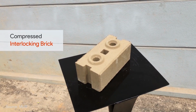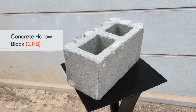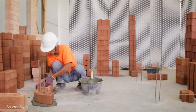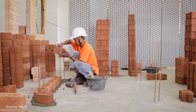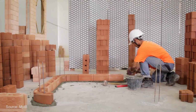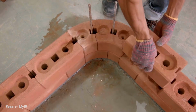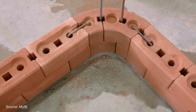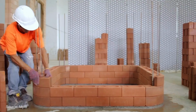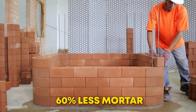The high density of these interlocking blocks makes them stronger than most conventional alternatives, including hollow CMUs, sand blocks, and lightweight blocks. The blocks are also very easy to assemble. The first layer of bricks is attached to the foundation with a thin layer of mortar. After that, the subsequent layers are quickly and easily dry stacked. Rebar and mortar is added in the voids for structural stability and reinforcement. Thanks to its smaller voids, this system uses 60% less mortar than conventional bricks.